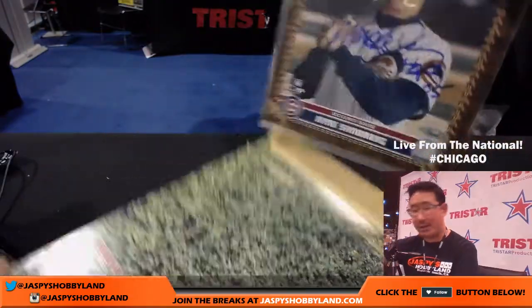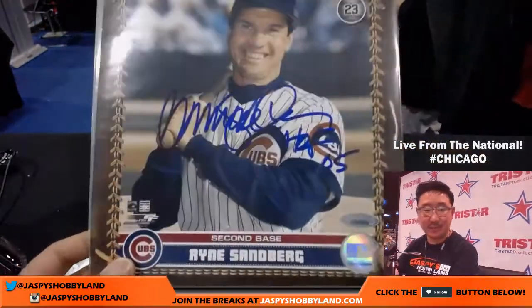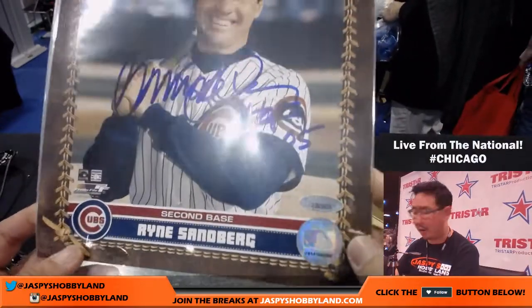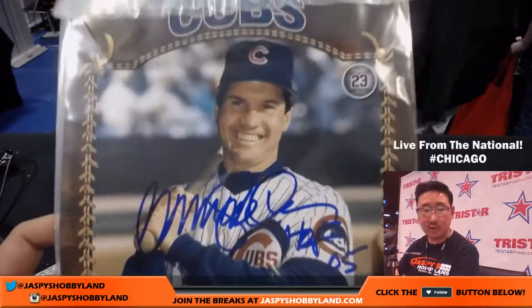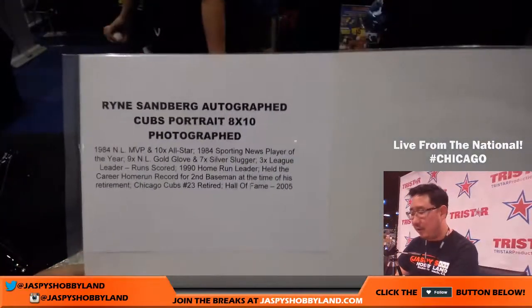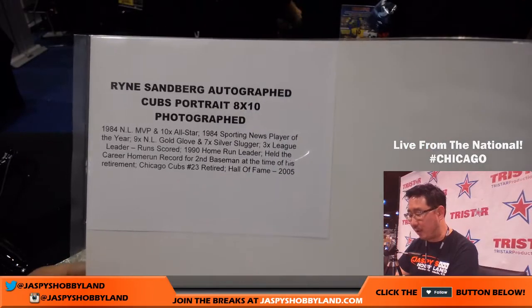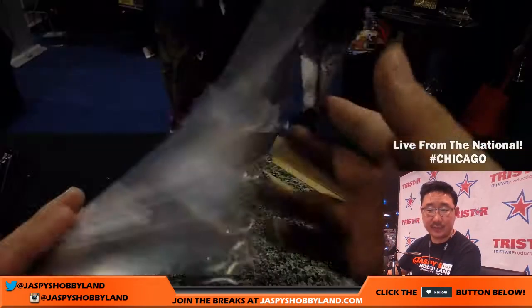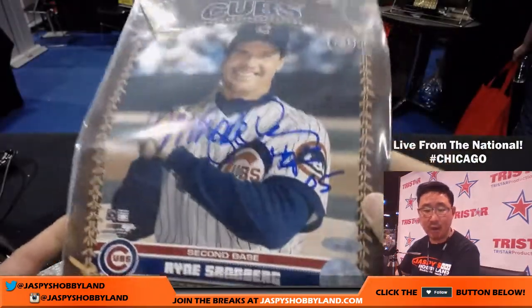Hi, guys. And it's Ryan Sandberg. Nice. So the last one is a cubby. Go, Cubs, go. Go, Cubs, go. That's the song they play when they win. Nice. 8x10 photograph. There you go. Hall of Famer 2005. No worries, Colin. Yeah.